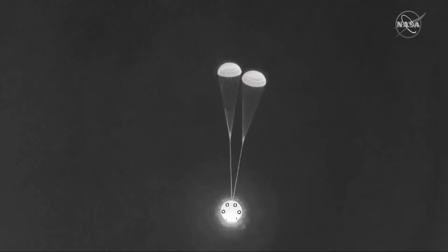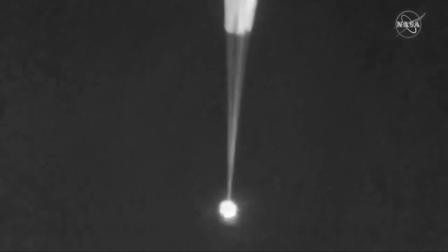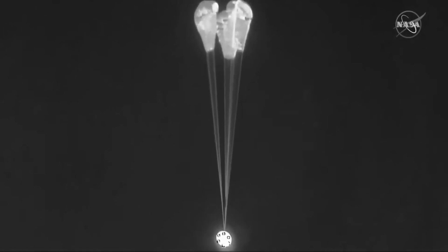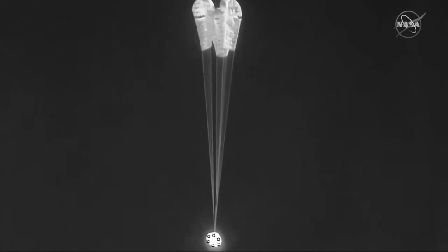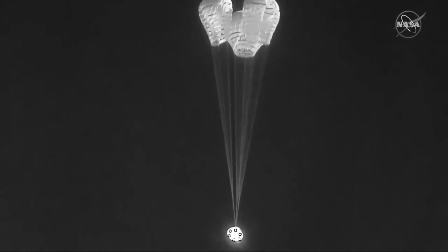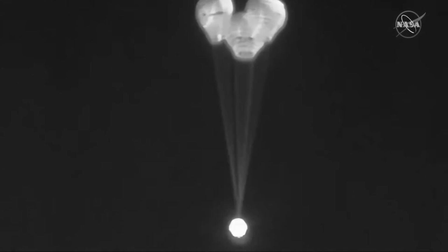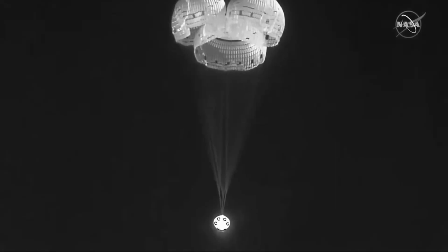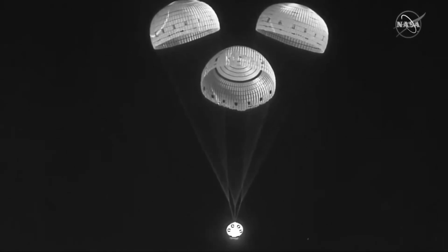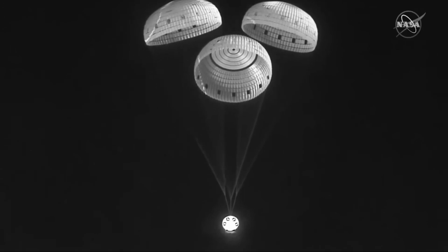View here from the ground tracker. And mains are now out. We see 3 parachutes coming out here. Starliner has another 8,000 feet toward the landing. Those 3 parachutes are starting to inflate now. You can see them right there on your screen. And the main parachutes reefing open right there, continually slowing Starliner down. 3 good main parachutes, looking good.